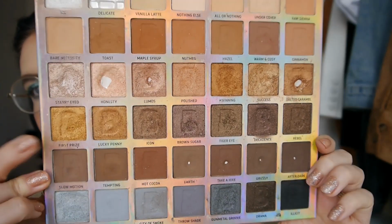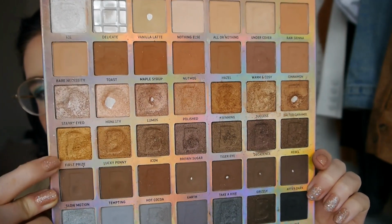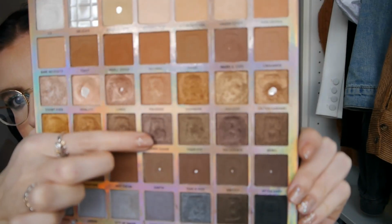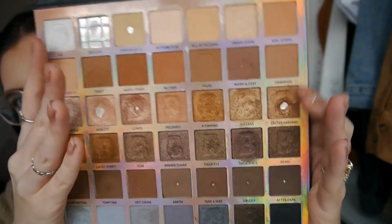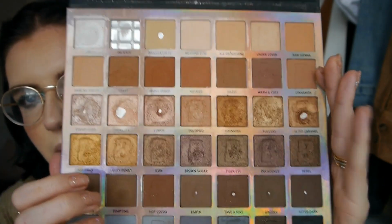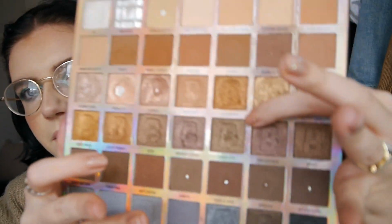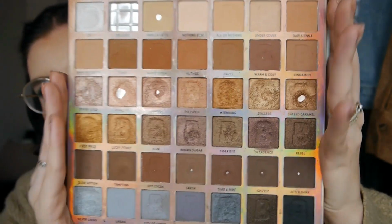Then moving down to this next line of shimmers, I used this one here, First Prize. I used that once. I used Brown Sugar when I used the Warm and Cozy shade. It's really difficult to hold up, sorry, it's a bit awkward. And then I used Tiger Eye once, this shade here.